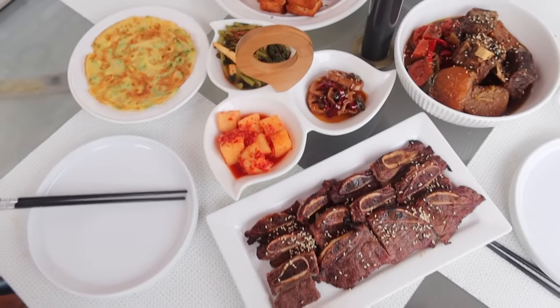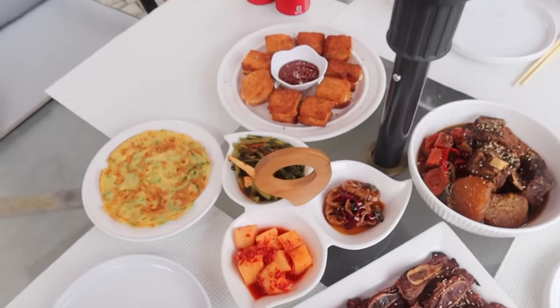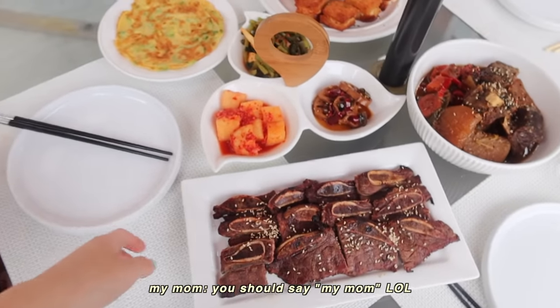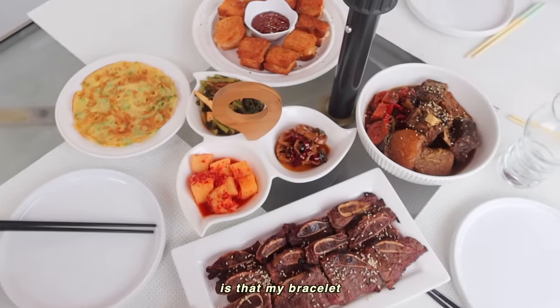So since today is my dad's birthday, we prepared like a little birthday dinner. We prepared? I mean, yeah, my parents. My mom prepared all of it. Is that my bracelet? Yeah.